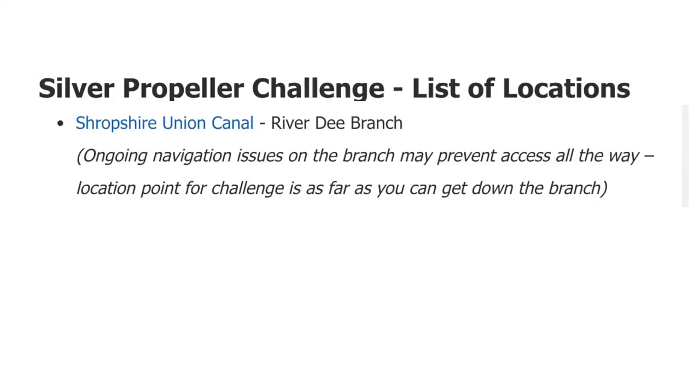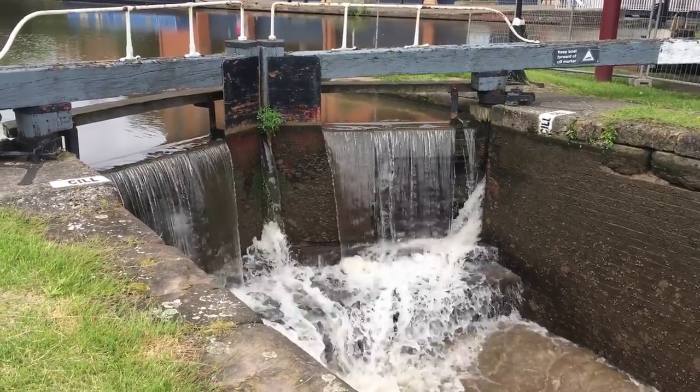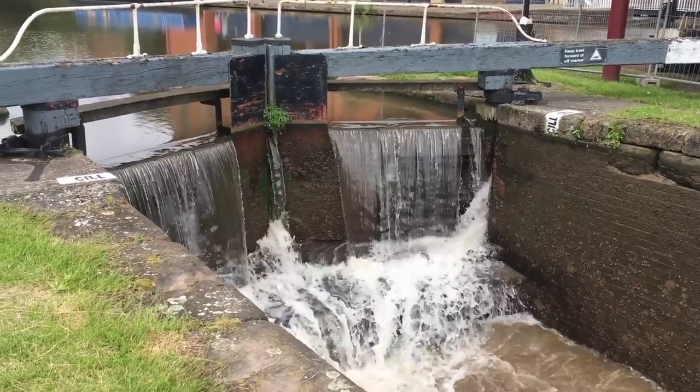It actually says on there, due to ongoing navigation restrictions, it's only as far as you can go on the Dee Branch, which it turns out is about 80 feet from the first lock because it's all silted up and there's reeds just socked in around the number two lock. And it's a bit hairy because of the high water levels. The water's still spilling over the top of the top gate. Yeah, there was a little bit of extra flow.